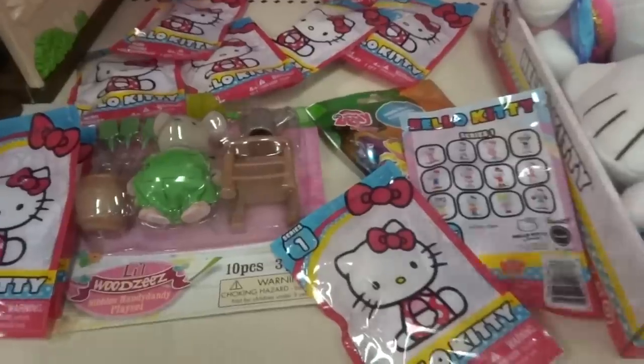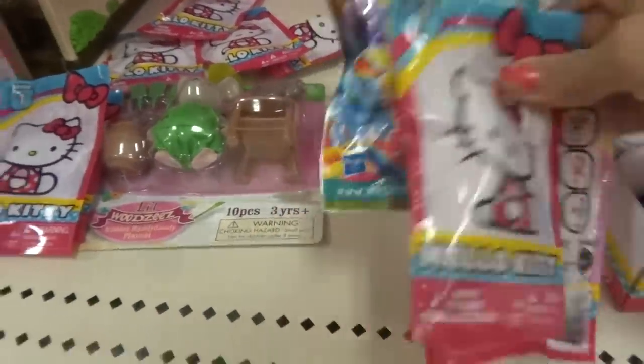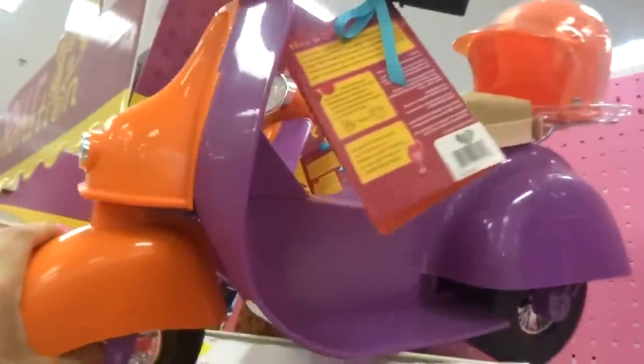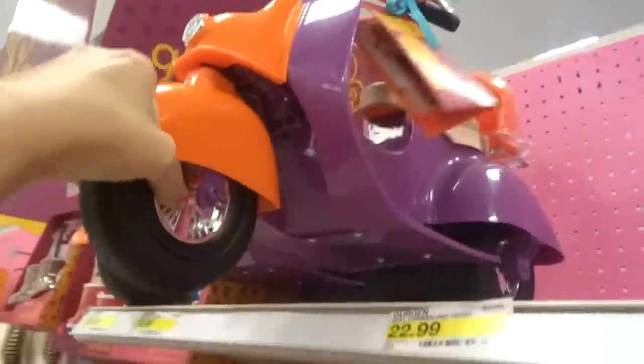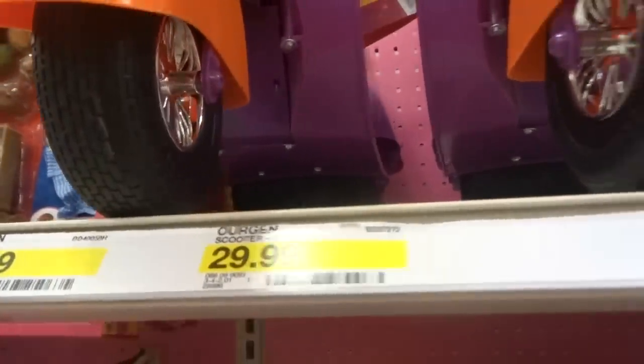And then I went into the toy aisle of the Target and they had some blind bags. And they also had this scooter, which I did not buy, but I really liked it. I really like scooters, and it was just a little bit too kiddie for me, and it's $30, so I don't know, I have to think about it. I might get it in the future.